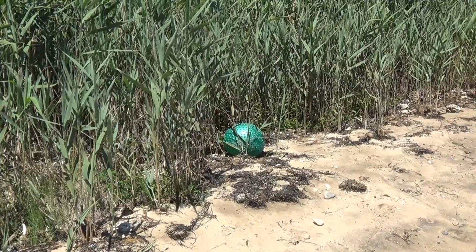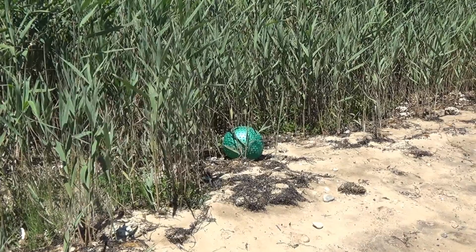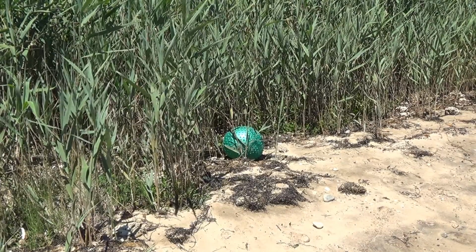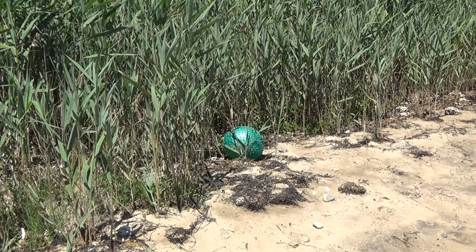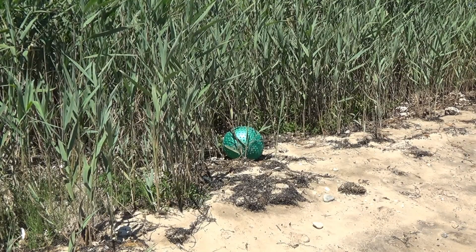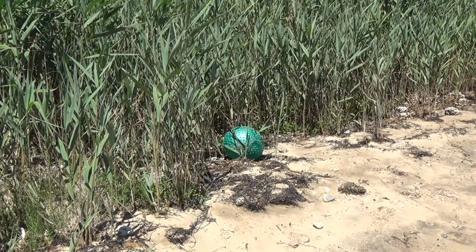All right, so we have a prime example of some litter that we get on our side of the property. This could have been washed up from the water, or it could have come from somebody coming into our property, or it could have come from it just blowing over the fencing.